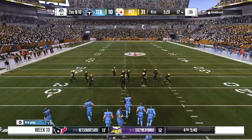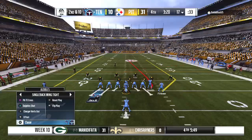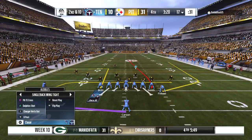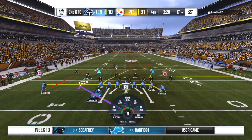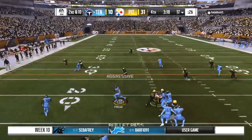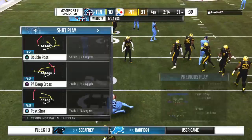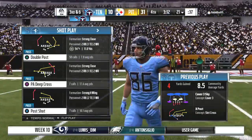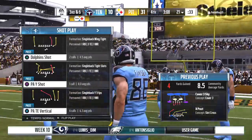So now 2nd and 10 after the incompletion on 1st down. And now the first throw for the backup quarterback. It's a short one here, complete to the tight end. And he'll get it up here this time to the 21. 4 yards on the completion, and it sets up a 3rd down.